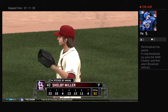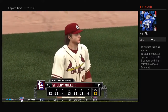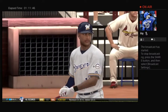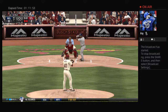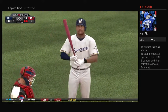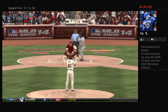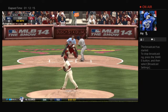And here's a look at his pitches by inning so far. He's up to 82 now, so he's been able to keep that count fairly low and not run up too many high-stress innings. Chris Davis will dig in. He singled his last time around. A bit high there. A ball and no strikes. Bases are empty here with 2 men out. And he misses again, 2-0.